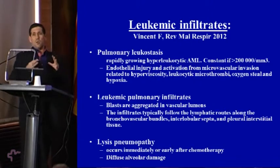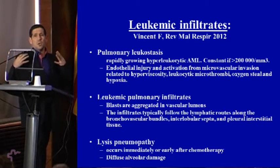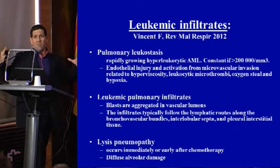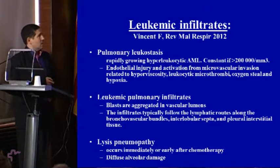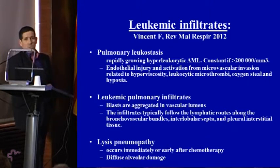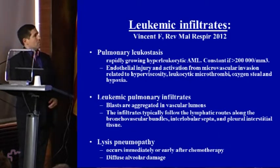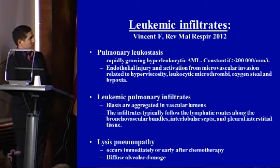Leukostasis: you have a huge number of blasts circulating, 50,000, 100,000 blast cells, and they are going into the lungs. This creates a rapidly growing hyperleukocytic acute myeloid leukemia, and these patients can have emergency chemotherapy to decrease the number of circulating blasts. In general, when you are below 50,000, they are going to improve, and it will be easier for them.